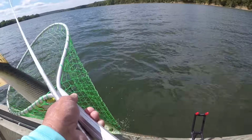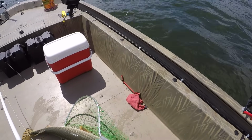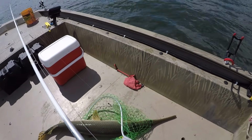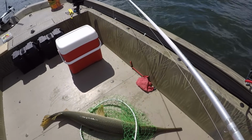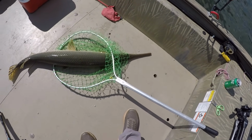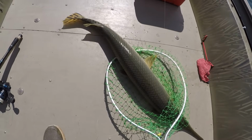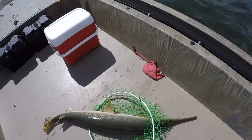I can't believe I got that fish in that net. Oh man, this is a big old fish. I ain't even got my tape measure, but he's way over 50 inches. I'm gonna get this hook out of him, and we're gonna take a look at him because that is an impressive fish right there. That's a monster gar, folks. That fish is thick. Look how thick he is across the back.